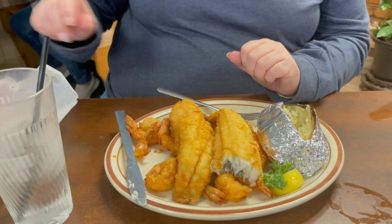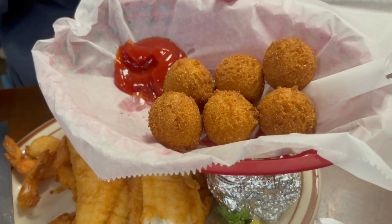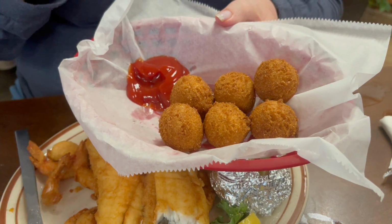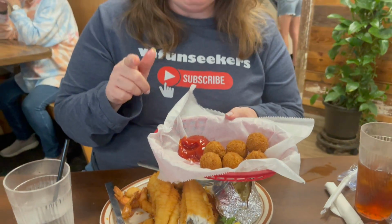And then the hush puppies, they have a sweeter taste. I made sure they didn't have onions in them, but these are very good. They look good. I like the taste of these, but I can't wait for you to try this flounder. I've got a feeling you're going to love the flounder. I'm sure I will. It looks amazing.